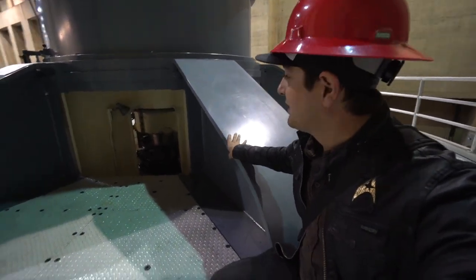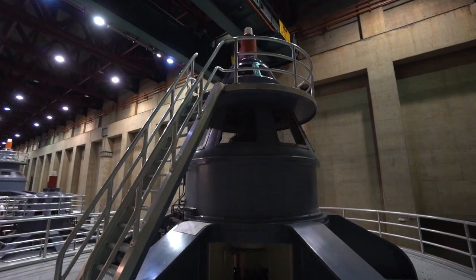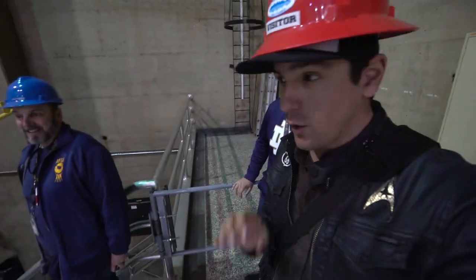Look at that. I'm really scared I'm gonna get shocked. I gotta be careful. I'm terrified of two things, heights and electricity. Also boiling liquid, but I don't think you guys have any of that here.